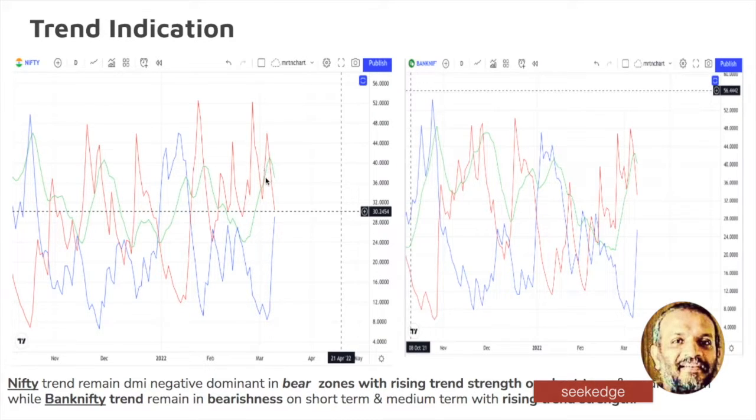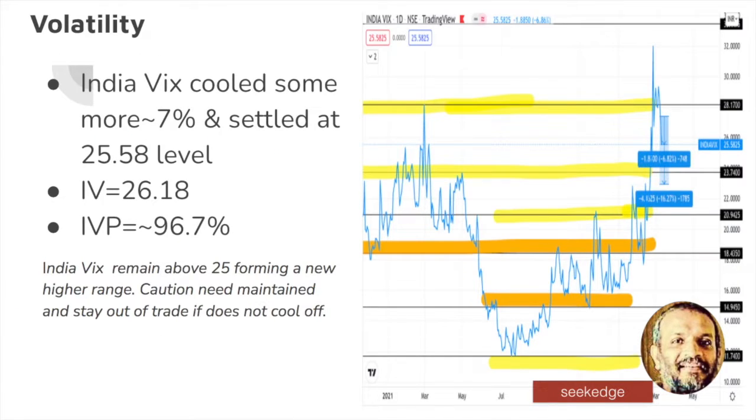So the main thing is to notice the strength indicator of the trend, which is this ADX. Green has turned and taken a bend downside. Bank Nifty also has taken a bend. So normally when this green makes a bend, it indicates the strength is twisted. The trend is twisted already, and it's only a matter of time before the crossover happens in the DMI positive zones, right? So it is almost going to end, but as of now, it remains a bearish trend only in both indices on the short term. Probably in the coming weeks, it may cross over.